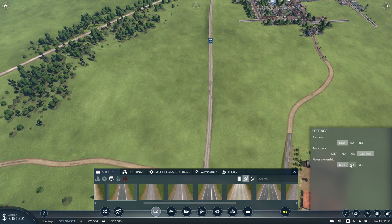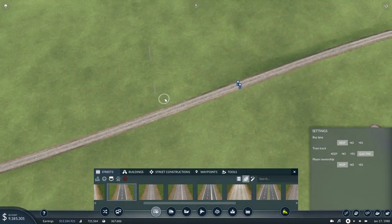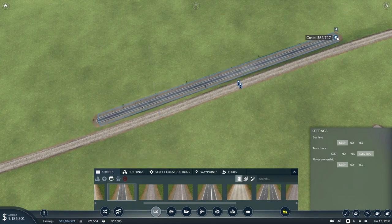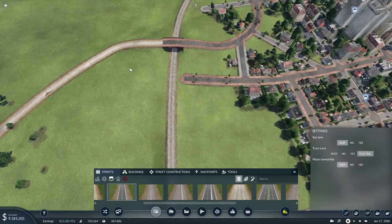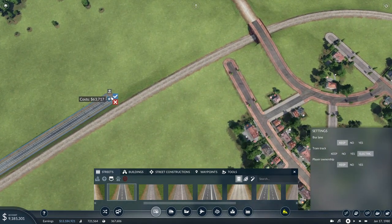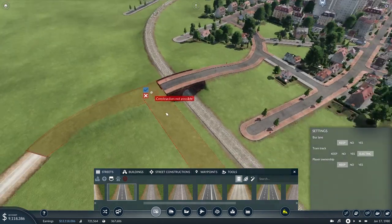Do I want to own them? We'll say no for now. I can always change my mind later. Again, we'll put in... Trams aren't terribly fast, are they? So this will be fine. Straight road will do nicely along here, I think. That's good. Oh, we could link you to that bridge. That's a nice idea, isn't it? Yeah, if I run you along there. Connect you up to an impossible junction.